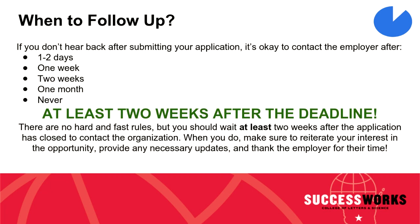There are really no hard and fast rules, so technically you're all correct, but best practice is to wait at least 2 weeks after the application has closed. So not after you've submitted your application, especially if you're submitting in advance, but after the application has closed to contact the employer. This gives them a little bit of time to start processing and get a handle on all the applications that they've received before you're reaching out to be in touch with them.